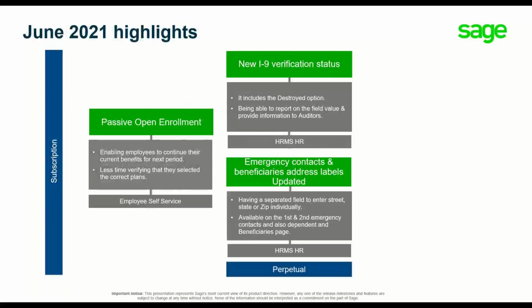In June 2021, a couple of focuses here. The passive open enrollment on the left-hand side, a subscription feature, meant that employees can elect to continue their current benefits for the next benefit period instead of requiring them to pick each benefit election again. This reduces the time spent by employees, and they can select the same plans and roll them forward rather than having to re-enter it one more time. Hopefully, happier employees and less time spent putting data in.